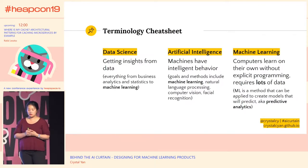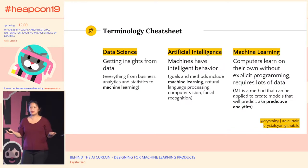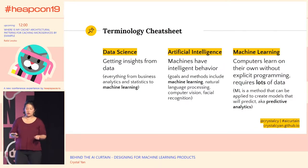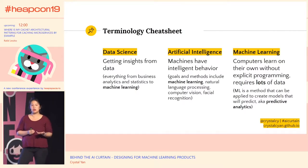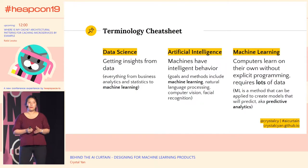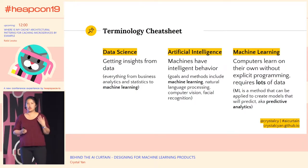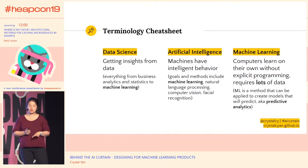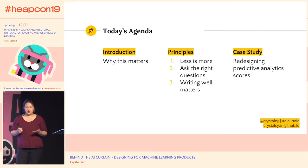And so when I say applied machine learning, what I mean is, what do you do when you're a business and you have a lot of data that you can leverage? And you want to use that data to not only look at what's happened historically, but also to predict what might happen and model out what might happen in the future. And so in that case, I might mention the way that our team used predictive analytics to display that to end users.